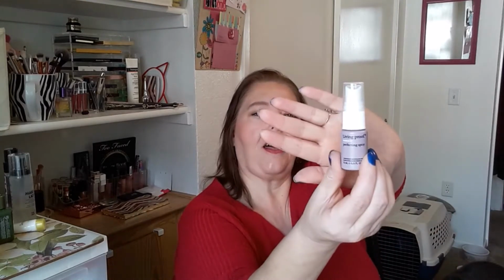This is a Living Proof Restore Perfecting Spray. It's a hair detangling mist. And, yeah, I'll try it. My hair is super, super damaged. This is something I'm really anxious to try. It's the Laneige Water Sleeping Mask. So, it's just a little one, but I really want to try that. I like the Laneige products that I've tried.